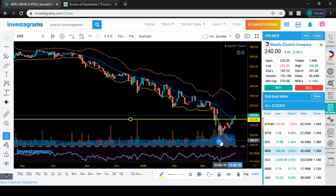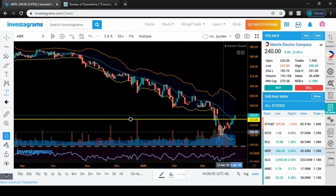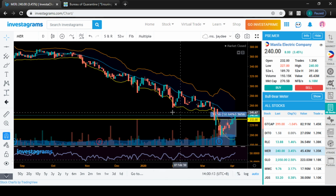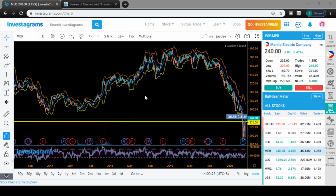Good job for those people who managed to catch it really at the deepest point, which was around 18%. But either way, if you look at Meralco, treat it as really for long-term investing.